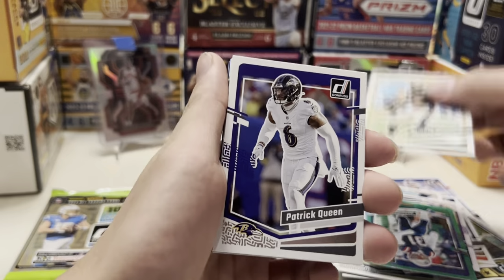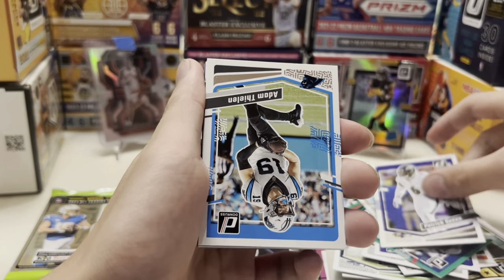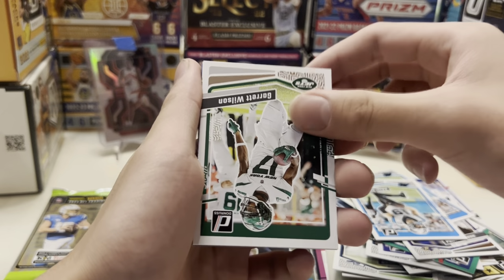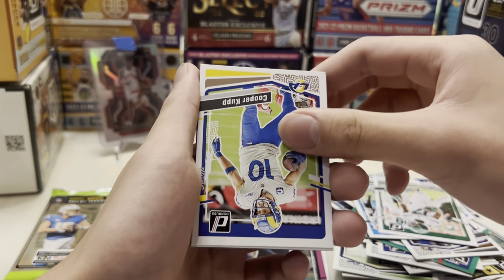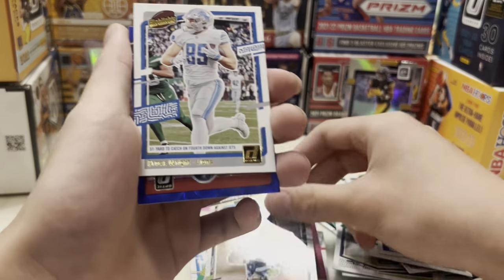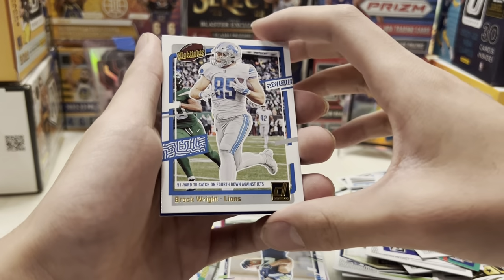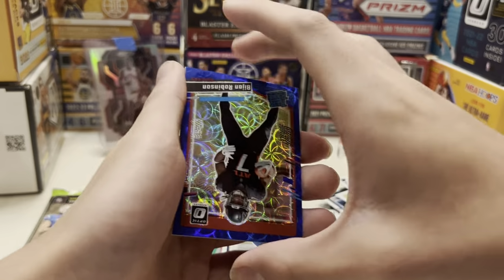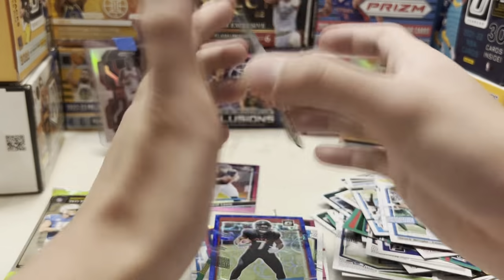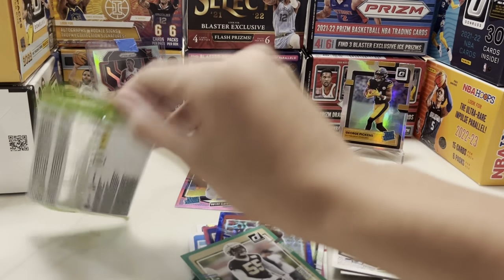James Winston, funniest player ever. Patrick Queen, Adam Thielen again. Again? It's like 10th Adam Thielen. Garrett Wilson. Damn, we got a whole Jets lineup. Cooper Kupp, Zach Charbonnet. Highlights of Brock Wright. Bijan. Ooh, that's good. What a box. Alright, keep going. And last pack.